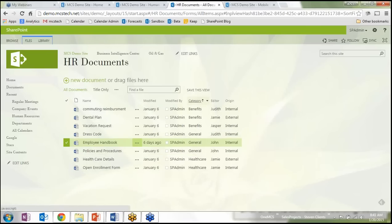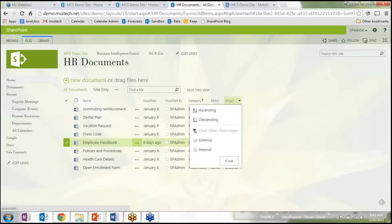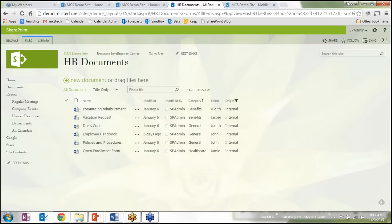So these are custom fields that I created for this document library, and other document libraries would have totally different custom fields. In this case, I have origin. Was this an internal or an external document? I have the editor, who's responsible for the document. The category, is it benefits, general, or healthcare?